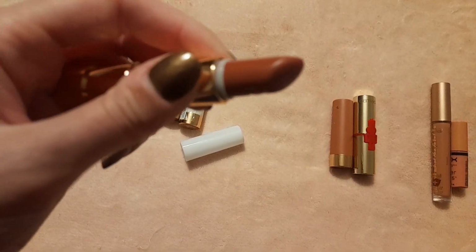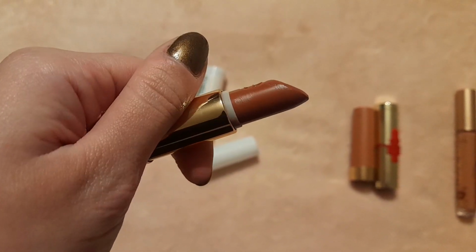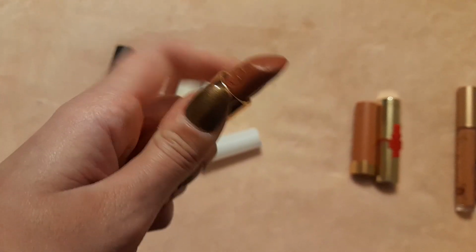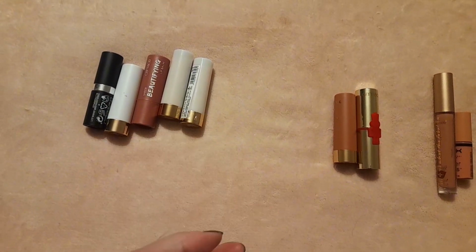And this one is what it looks like. This is what it looks like. It's not in focus. It kind of is. I don't know. I think it's difficult to focus on lipsticks because they are kind of shiny.